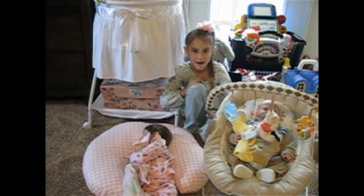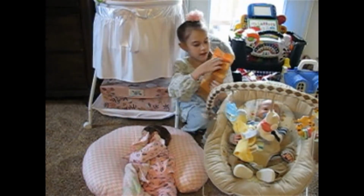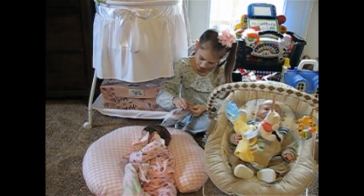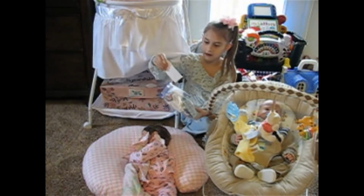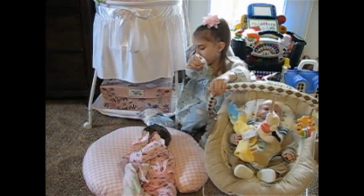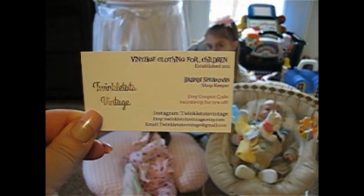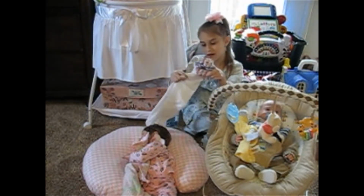I wanted to open up a package. Okay, well go ahead and open up a package. Ooh, what is it? So it's a bag. I'm gonna take the first one out that I spotted. Okay, this card. There's a clear. It says Twinkle Tots Vintage. Vintage clothing for children. And Nana got it on an Etsy shop. And on the back it says thank you.